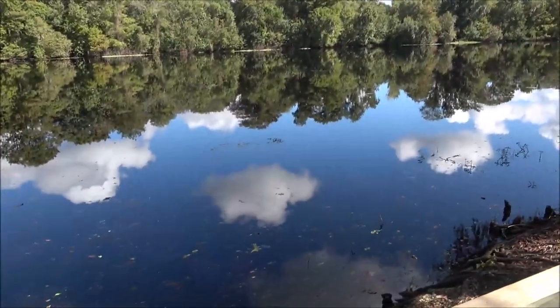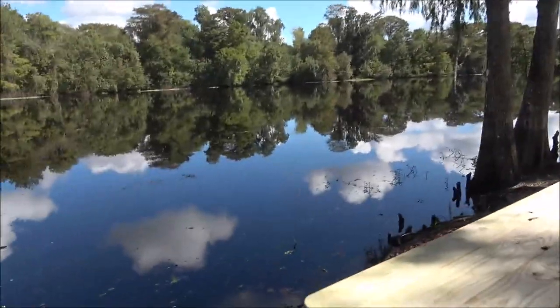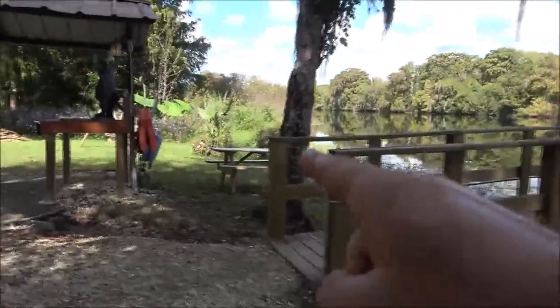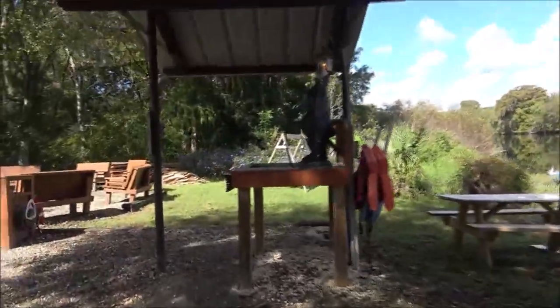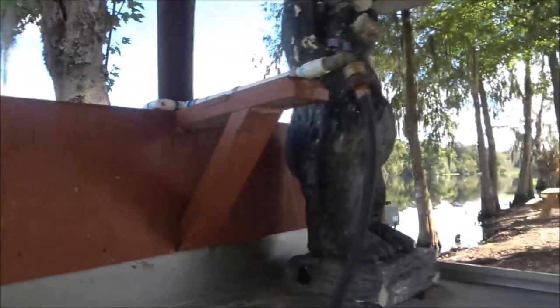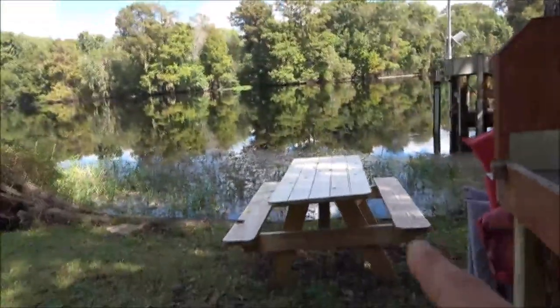This is where we had our boat yesterday. We parked it here. Just tied off to that root right there and around that tree there, and it sat here. Nobody had any problems with it. There's another picnic table there. This is cool. This is your fish cleaning station with water. Got a light up here, so you can clean your fish right here. Catch and clean if you want. There's again the picnic table.